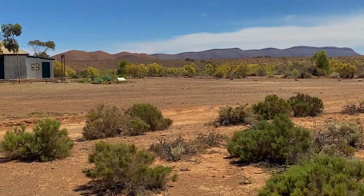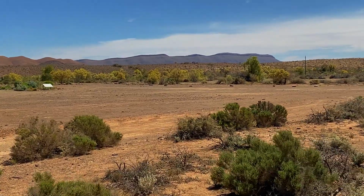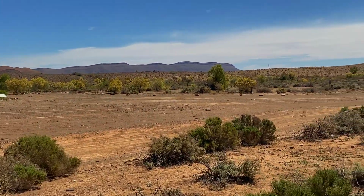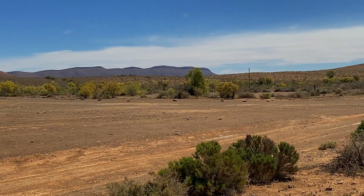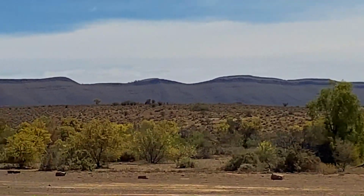As you can see in the distance, there's a few mountain ridge tops. It looks like the Great Wall of China on top of that one over here. You see the ridge.